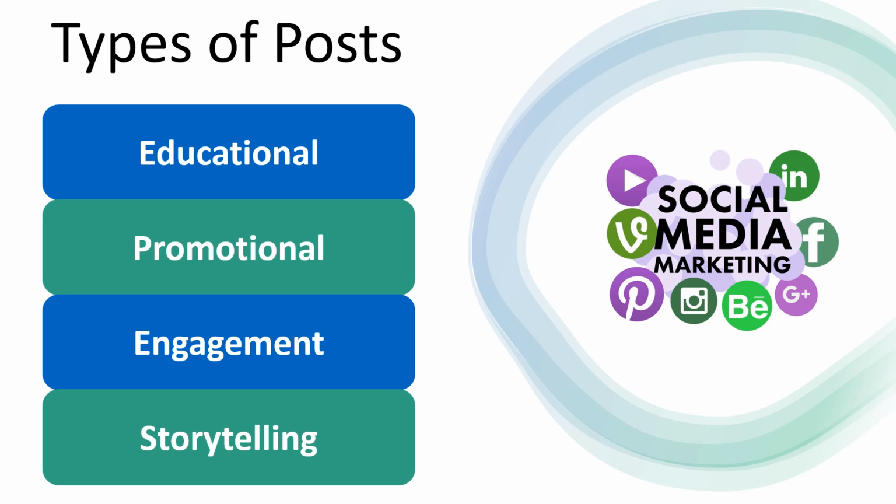Next, you're going to have promotional posts. These highlight products and services or special offers to drive sales and conversions. Some examples here might be new product launches, discounts, limited time offers, as well as maybe new carriers or products that you're contracted with.